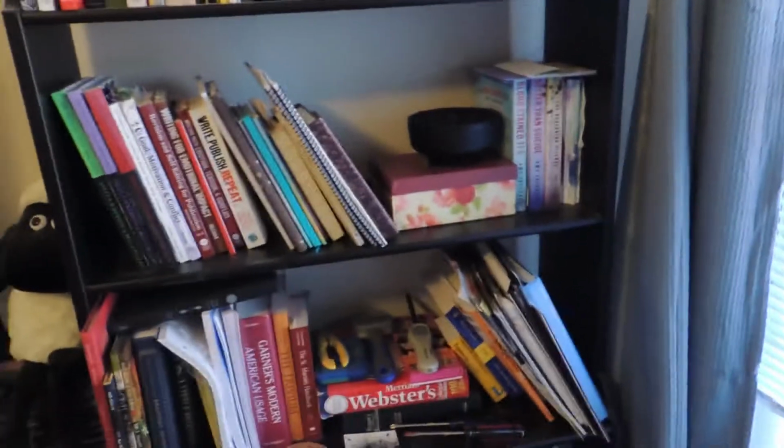So pretty much this was all the same. What will be different is I don't think this shelf is going to be here because it's going to be a closet.